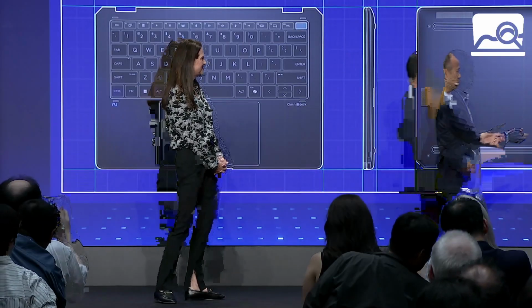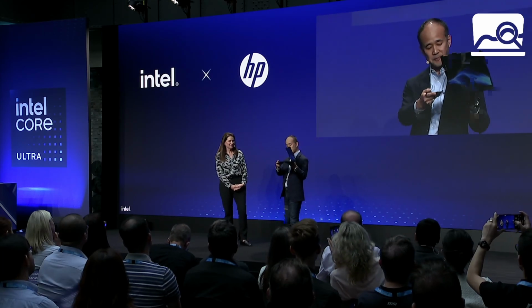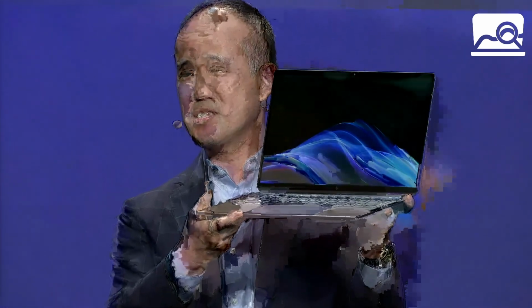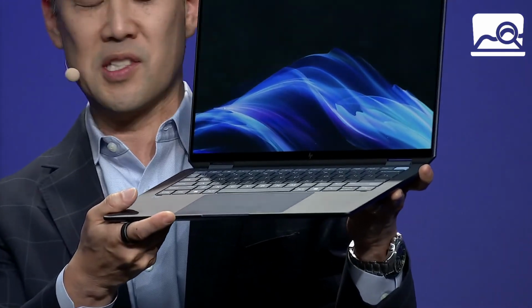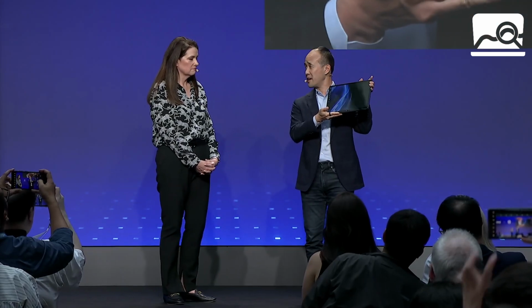Yeah, so I'd love to hear, what did you bring to show us today? I did bring something, so let me just show you here. This is our new OmniBook Ultra Flip. And the reason why we're so excited about this device, it's, yes, super exciting on the outside, sleek design. It allows you the type of flexibility that you would want for using new types of AI applications.